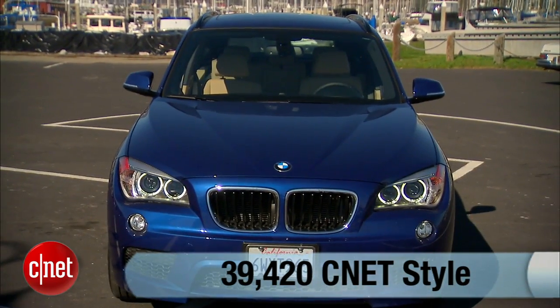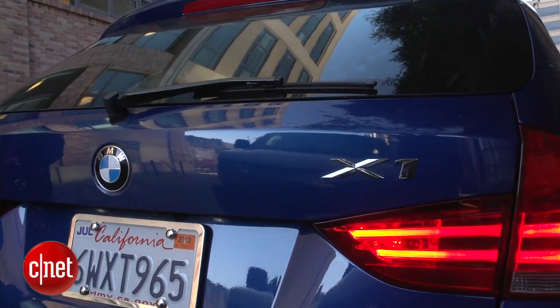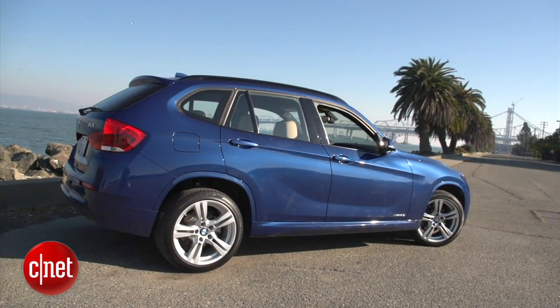All in, you can do one of these CNET style and stay comfortably under 40. If you start to add in lots of the luxury package stuff, though, you're well into the mid-40s. Be careful on that.